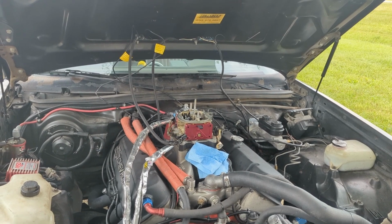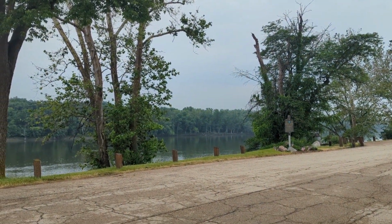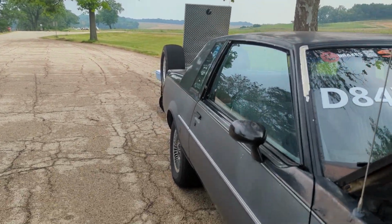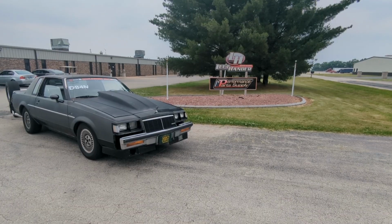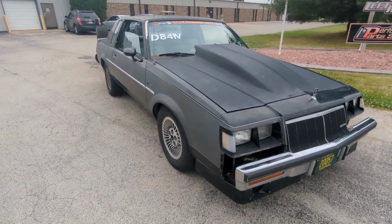Cruising down the road, the car would run a little bit rich because we were making changes at the track to compensate for an issue that we were having. We ended up doing some roadside rejetting and continued on our way. We were one of the late ones to make it to the next checkpoint.